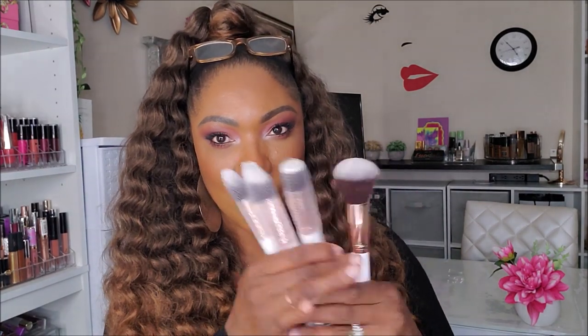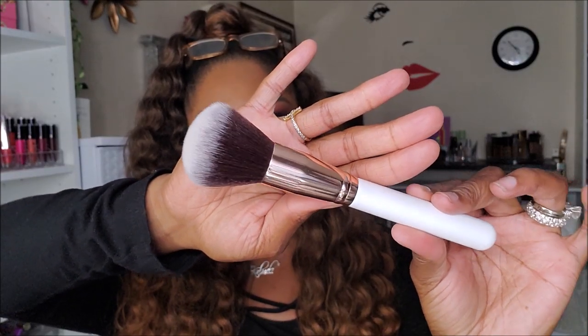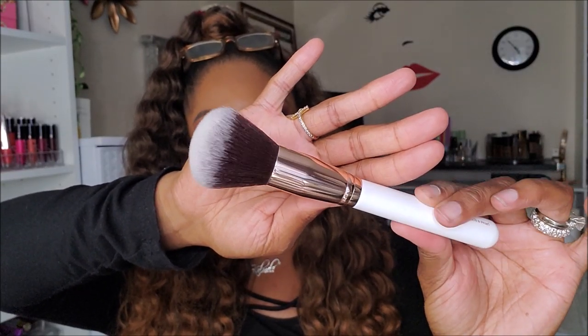I did take the powder brush out of the little sleeve just because I wanted to feel it. It's so nice and soft, you guys. These are some really, really nice quality brushes.